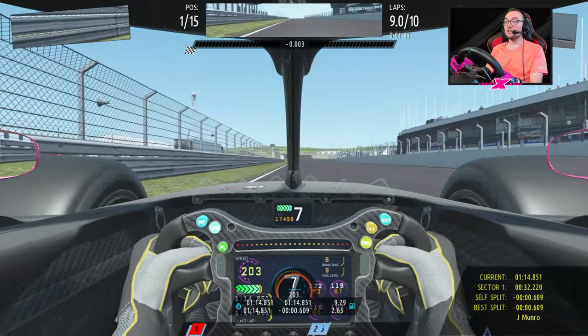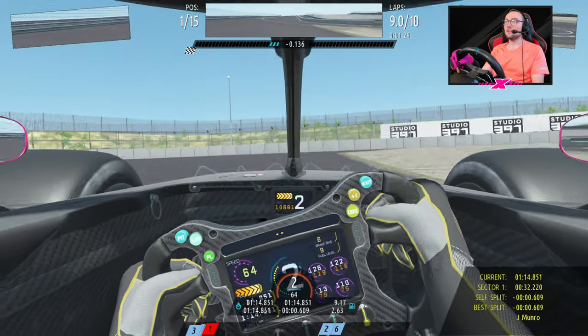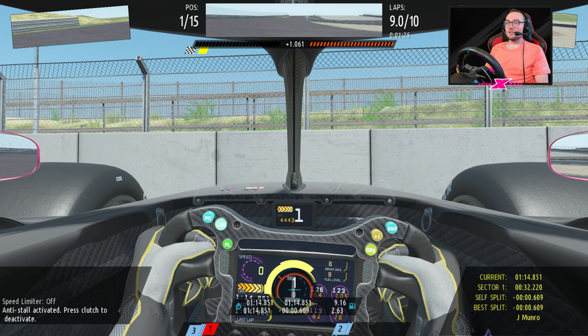I'm expecting when this gets to the Pro Series, we're probably going to be looking at 110s and stuff like that. That's the session over anyway for me. I'm going to park up there. Wow, what an experience. It's really, really good fun. You have to concentrate, though. It's pretty tough to do commentary and drive this thing hard at the same time.